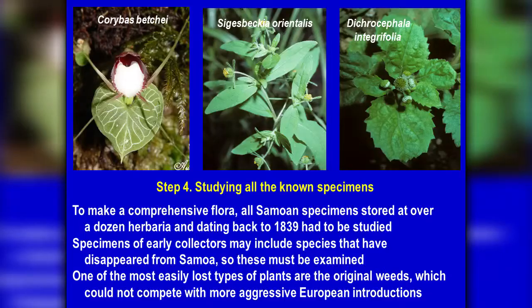Now, the fourth part of doing the flora, I have to look at all the specimens that have been collected before, because I haven't collected some of them, and if they didn't write up the report, I wouldn't even know that. So there was a guy named Betchy in 1881. He collected on Upolu only, and he got something like this. There's just one little miserable specimen of it in Melbourne, but this is something in the same genus.